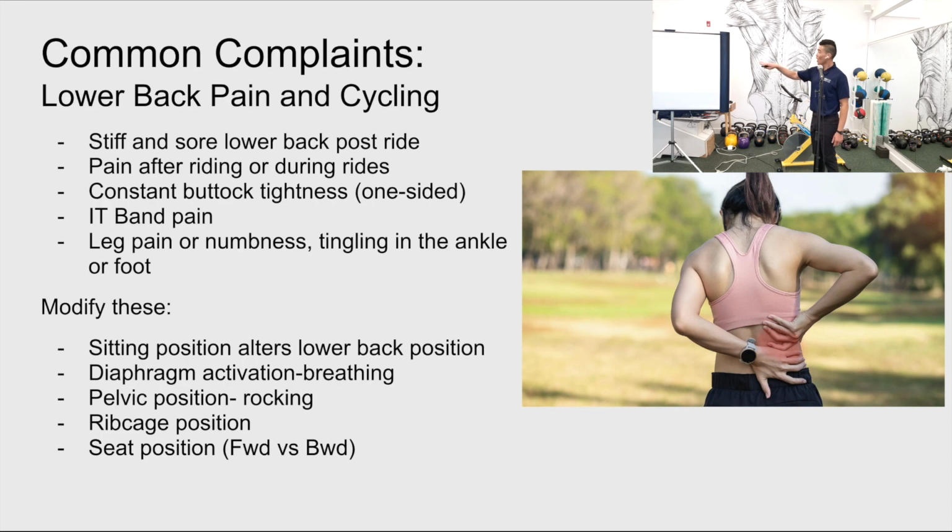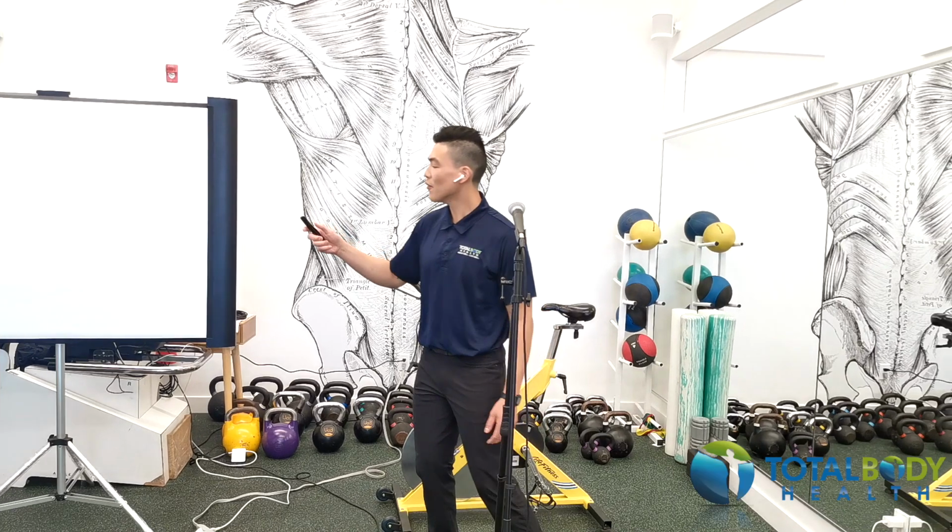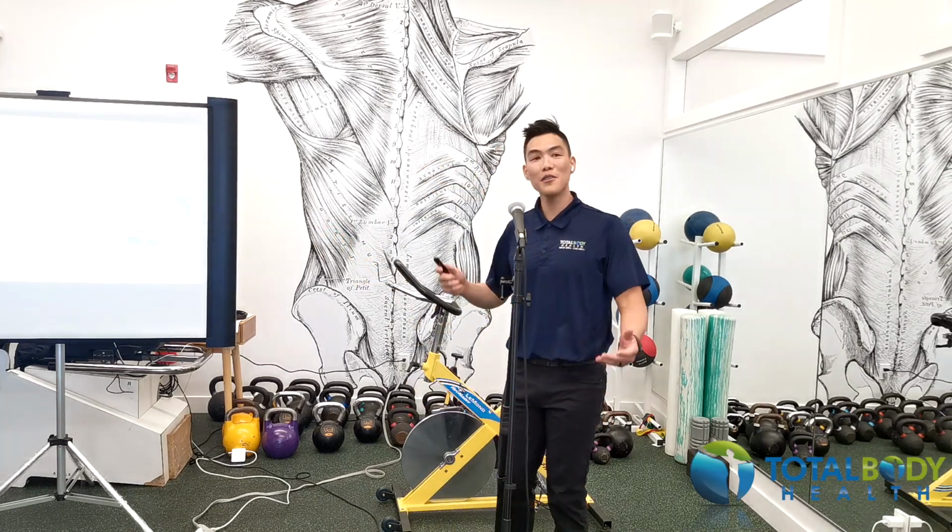So I found a lot of relief through these positions, specifically the diaphragmatic breathing. That's helped me a lot, and it continues to help me today.